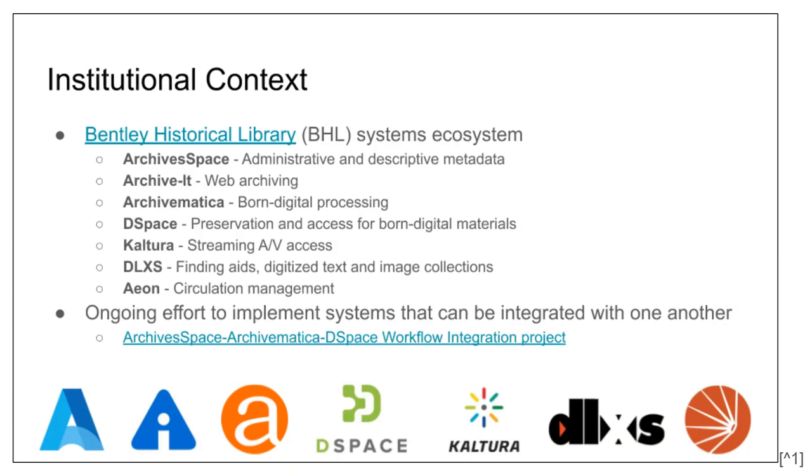And so we actively look for ways to integrate them with one another, creating a functional coupling between them so that they act as a coordinated whole, to fulfill a number of archival workflows. And actually, the integration that I'll be talking about today was part of this larger project that's referenced at the bottom. It's sort of the one that kicked this whole thing off for us.